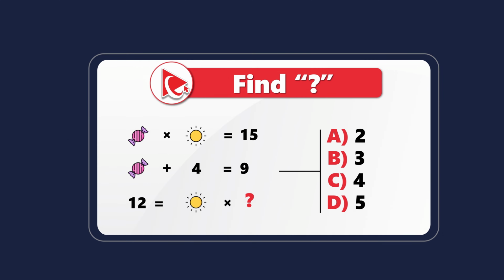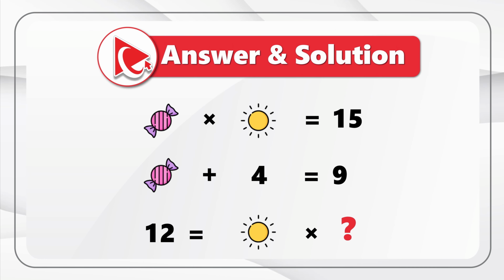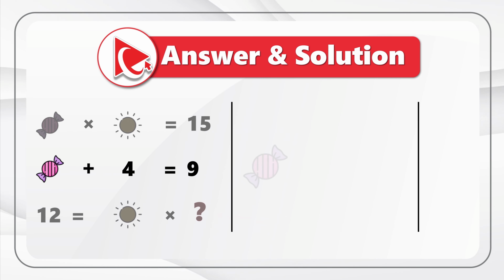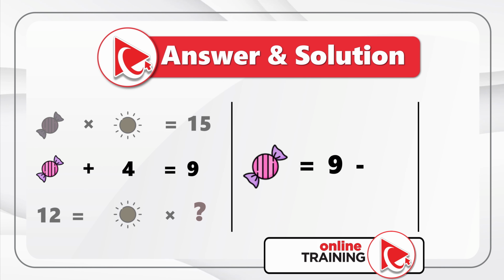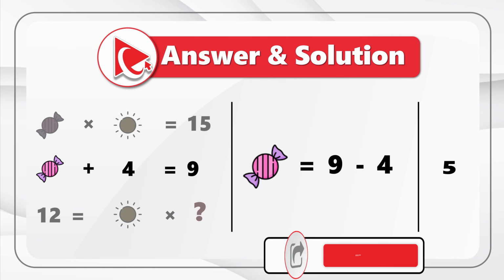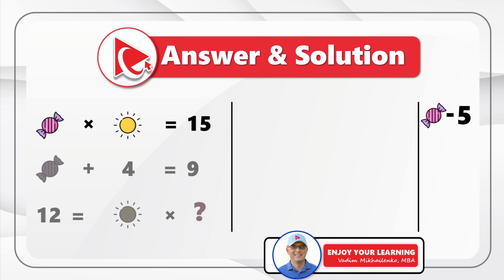And obviously, if you have a better way to solve it, please make sure to post in comments. This set of expressions looks unsolvable, but in reality, if we start with the middle expression, we can actually solve it. Let me demonstrate. Let's start with the expression candy plus 4 equals 9. Believe it or not, we can actually calculate it. Candy would be equal to 9 minus 4, which is 5. Now, knowing the value of candy, let's focus on the top expression.